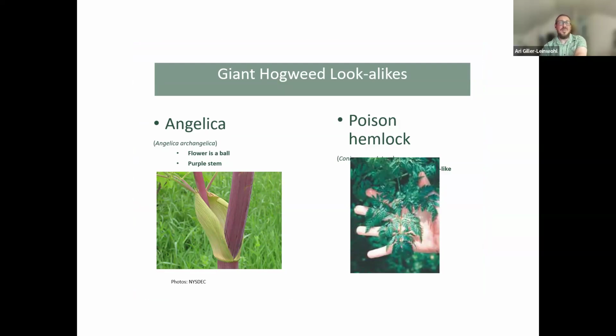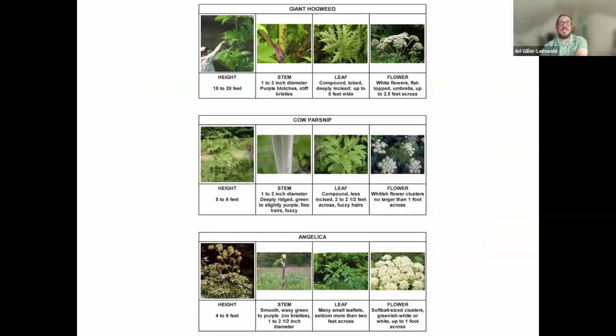Angelica is similar. That purple stem is a key differentiator. Purple stem Angelica is a native. It is not phytotoxic. And that leaves us with this amazing chart. I really appreciate all the observations that come in, especially when it comes to giant hogweed, because of the human health threats that it presents. I frequently rely on this chart and ask for detailed pictures because there's a lot of similarities between these plants. But the Angelica, it's less of an umbel flower and more of like softball shaped balls. The purple stem as well, more compound leaves.